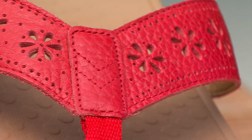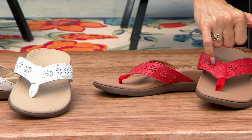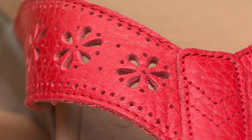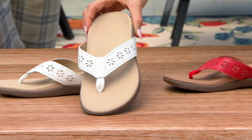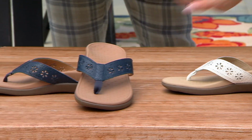Here's what I love. Look at the detail, the cutout. It doesn't cut out and then you see this weird, generic, plain leather. It's red all the way through. You can tell by shots like that that this is really high quality. Anyway, there's the white. 1,300 left in white. These ship for free. I understand why a lot of you are getting multiples. And then finally, the navy.